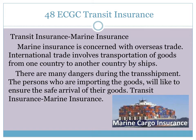Transit insurance or marine insurance. Marine insurance is concerned with overseas trade. International trade involves transportation of goods from one country to another country by ships. There are many dangers. During the transshipment, the persons who are importing the goods will like to ensure the safe arrival of their goods. Transit insurance or marine insurance.